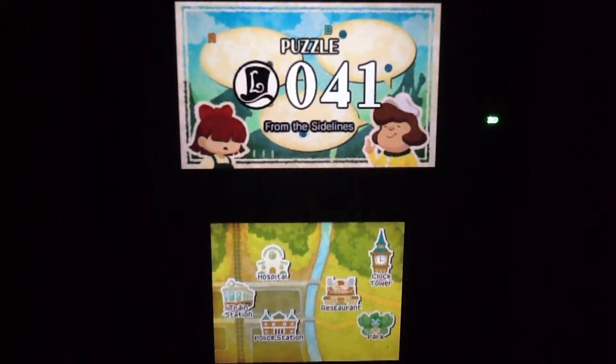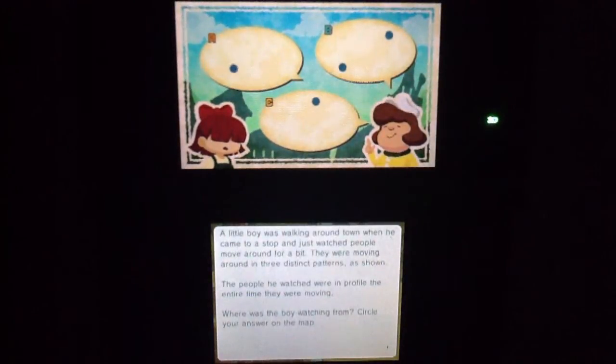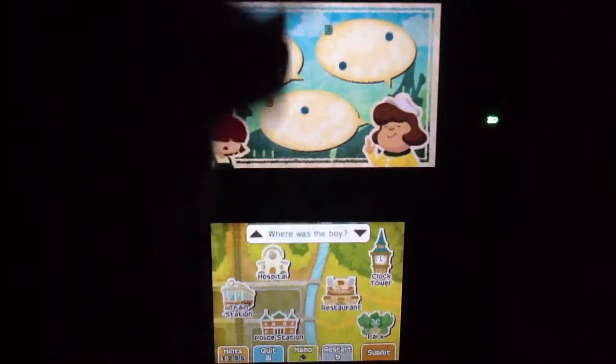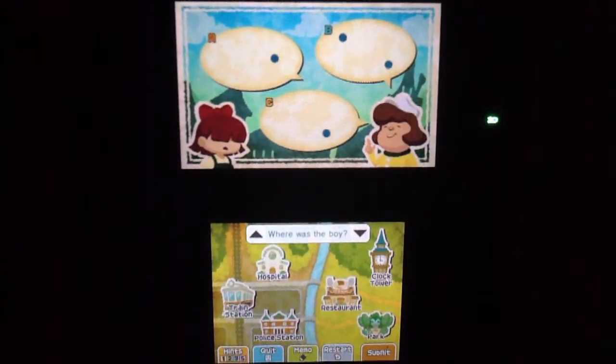Puzzle number 41, from the sidelines. We have a person who is somewhere, and that person saw people moving in these patterns. You need to figure out where the person was. So one pattern is left and right, like this. And another pattern is up, down, up, down, up, down. And another pattern is triangular. So where was this boy?